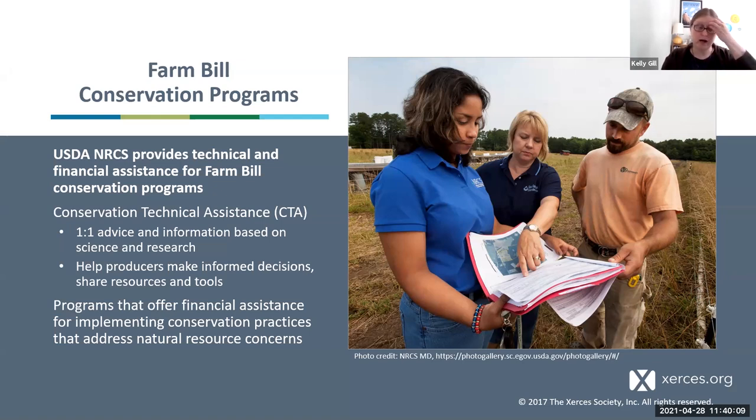There's a lot of other resource concerns beyond what we're talking about today that fall under wildlife. And if you implement practices to address those concerns and you become eligible for funding and you have a contract, you could get paid a flat rate, a certain amount for implementing those. So this is an incentive to cut down on the cost to make our landscapes and our working lands more sustainable and have them enter into these conservation practices.